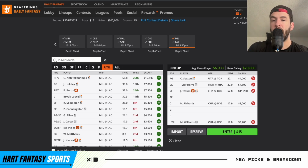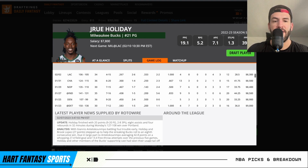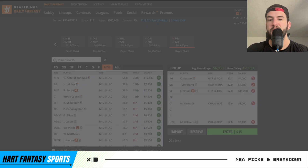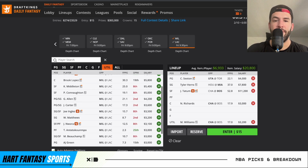So if you want to be sharp, you throw in Drew Holiday as one of your guard spots. I know it's going to be hard because there's a ton of guard options to like today, but I think you build around the fact that Giannis might not play, and we see Drew Holiday have massive games without Giannis, like 51, 62, 63.5. Three of those games were without Giannis, so he has a massive ceiling without Giannis. He looked fantastic here. And that's really it.